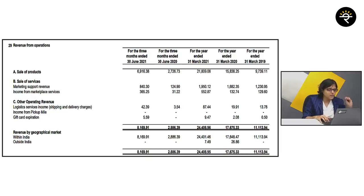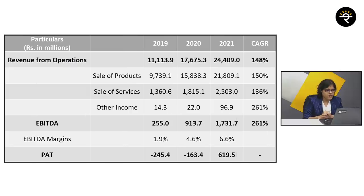And if you check the revenue by geography market, here you can very clearly see that revenue from India is almost 100% of the total sale. Well, if I want to give you a quick summary of the P&L, here you can see that overall revenue has grown at a CAGR of 148%. OMG, that's amazing. Sale of products, 150% CAGR. Sale of services, 136% CAGR.